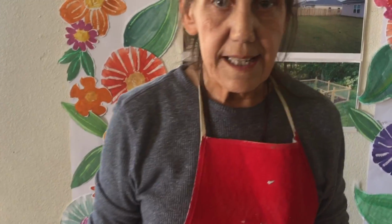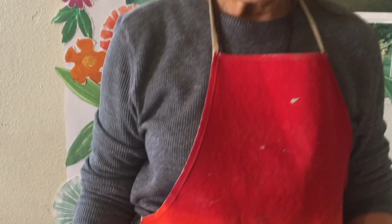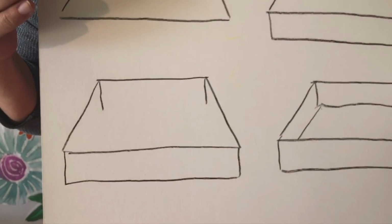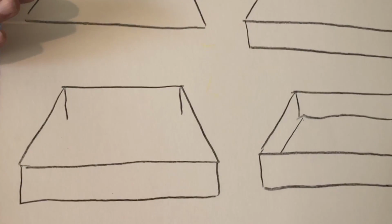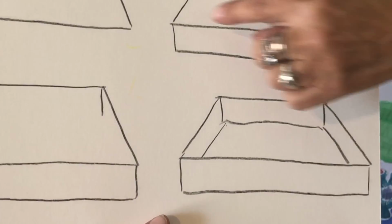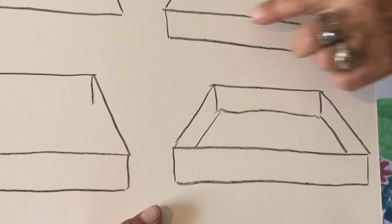Now, I'm going to show you step by step how to draw your vegetable garden or any other kind of box. Our first step is to draw just a regular trapezoid. You probably see it in your shapes in school. The second step is we're going to draw a little line here and a little line here, and then when I connect those lines, look what I've made.